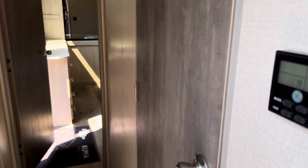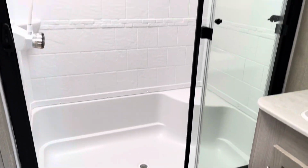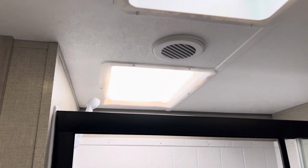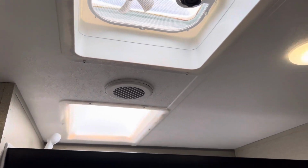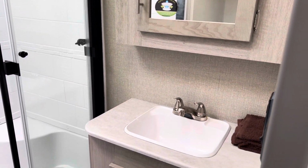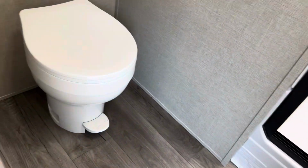And then over here we have the bathroom. An absolutely stunning bathroom here. We have the beautiful shower with the glass doors, big skylight, bringing in a lot of natural light, ventilation. Then we have our medicine cabinet too as well with the sink and lots of space around the toilet.